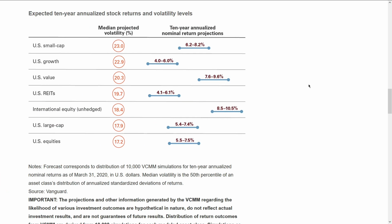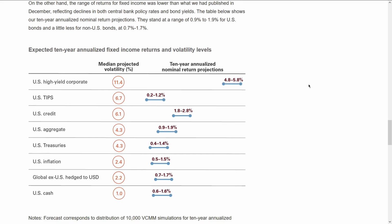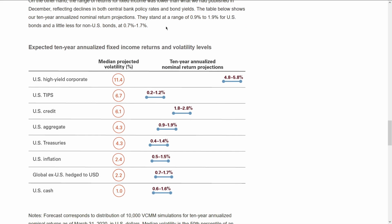Alright, let's go back to the Vanguard report and examine their prediction on fixed income, or that's your bonds and cash holdings. Vanguard says they stand at a range of 0.9 to 1.9% return for US bonds and a little less for international bonds, namely 0.7 to 1.7% return. So if you look at the picture they provide, again sorted by most volatile in descending order, we notice that cash deposits are expected to give us about 0.6 to 1.6%, and obviously they are the least volatile.